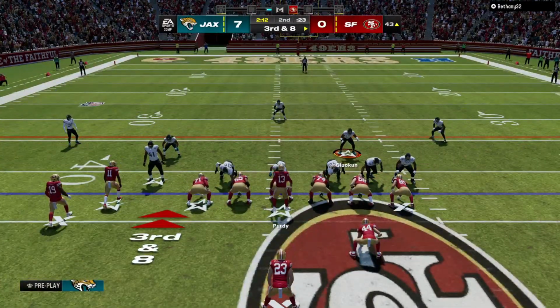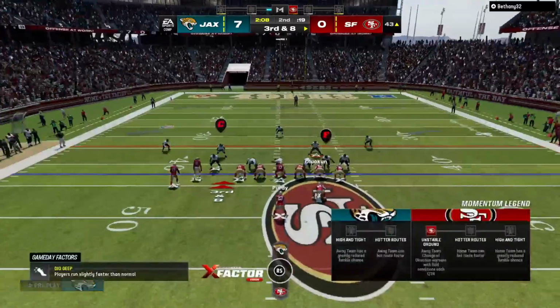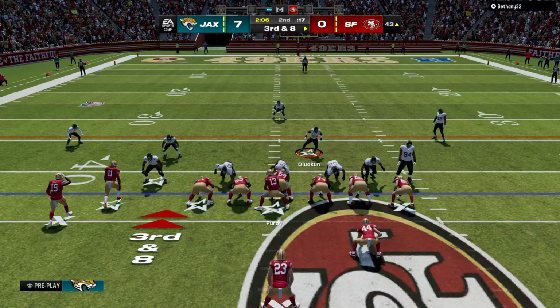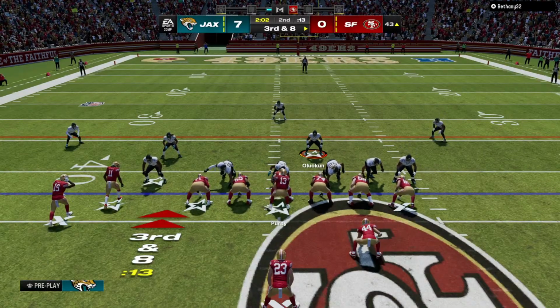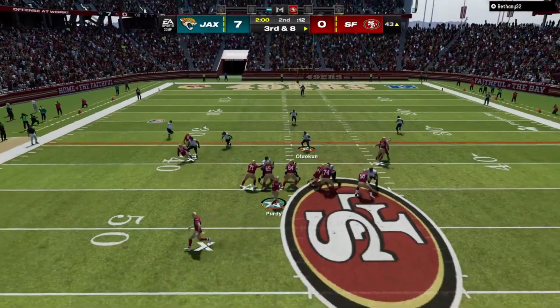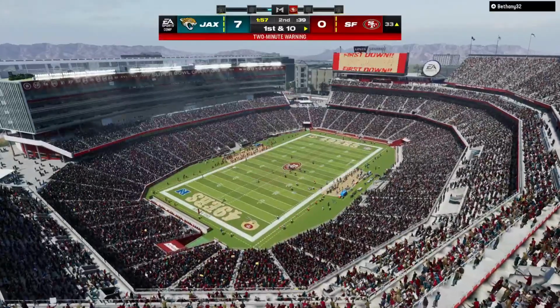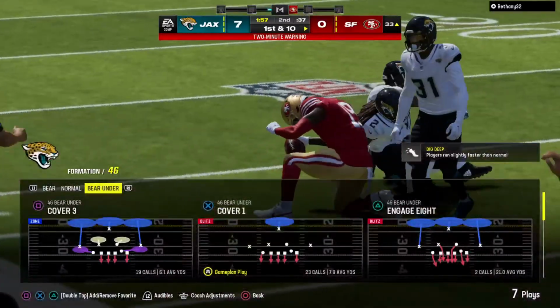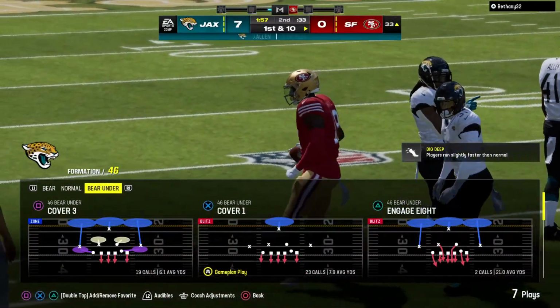So when you talk with GMs who are putting together a team, a lot of them say we're going to build from the inside out because if you control the line of scrimmage, you control the rest of the ball game, and that's what we're seeing here. They're actually playing in the offense's backfield, not necessarily just playing at the line of scrimmage. Throws the out loud and completes it to Samuel. And he is going to have a 49ers first down as they're able to get the 3rd down conversion.